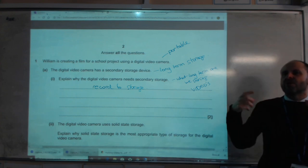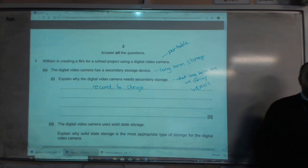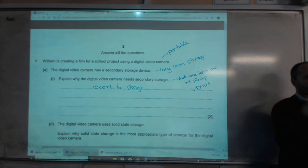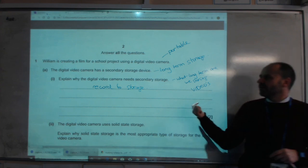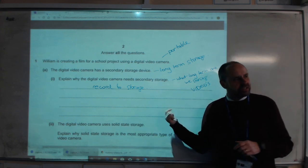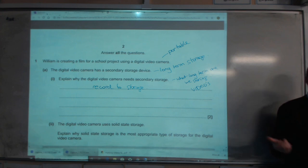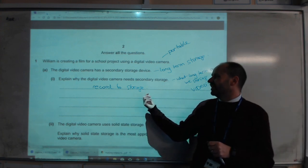So if I haven't saved anything, let's say, for instance, I stop recording and it says processing. You know, sometimes if you do a high resolution thing on a phone, it'll say wait, processing. Especially if you try all these night mode things. If you turn your phone off while it's doing that processing, that's going to be gone, corrupt, lost. So we always use secondary storage for when we do take the power away. You're not going to leave your camera on, are you? And it will not last very long on the battery. It's a portable device.